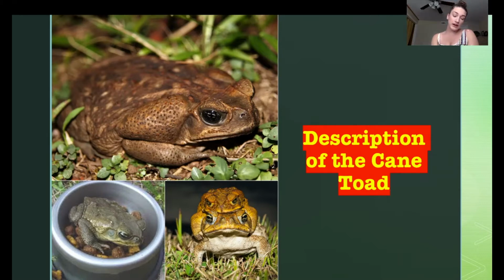And now about their habitats. So these toads are nocturnal and can be found in areas where people are, such as suburban neighborhoods, schoolyards, golf courses, and some agriculture areas.